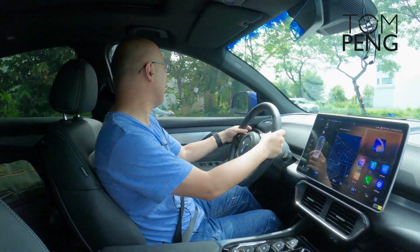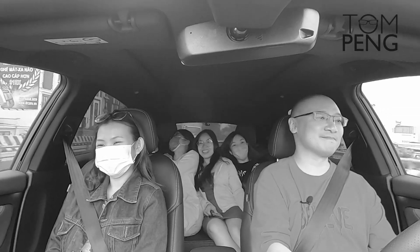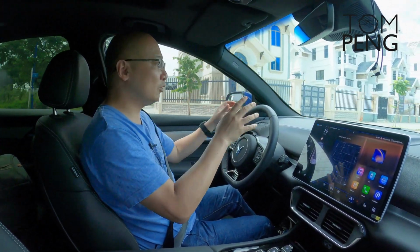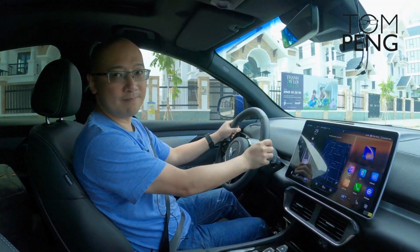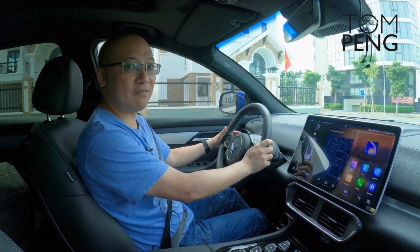How I test that is I put girls in the back of my VF8, and then I toss them around. I was making turns and changing lanes. I have complete control over the car, and they're being tossed around, and I feel confident. I feel that I have complete control over the car. So that's something I really love about driving the VF8.